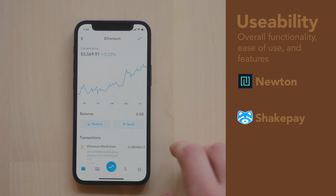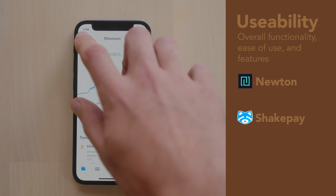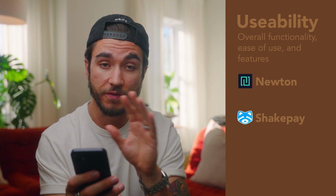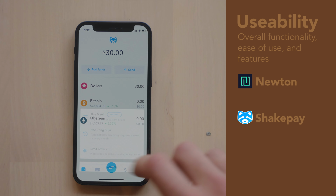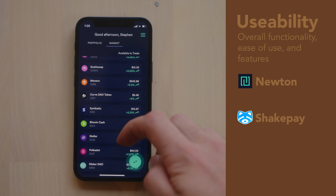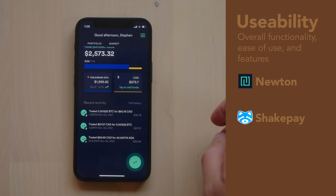Now next, looking at ShakePay, I found their app to be a bit less visually appealing, but incredibly streamlined. While it might not be as beautiful as Newton, in my opinion anyway, ShakePay has made their functionality super easy and very intuitive to use. It's very stripped down, bare bones, only a few buttons, only the essentials. But a major difference to note is that ShakePay only offers the ability to buy Bitcoin and Ethereum. Those are the only cryptos you can buy on its platform, whereas Newton and Wealthsimple Crypto have a lot more cryptocurrencies available. So that's something to keep in mind if you are interested in purchasing other cryptos outside of Bitcoin and Ethereum.